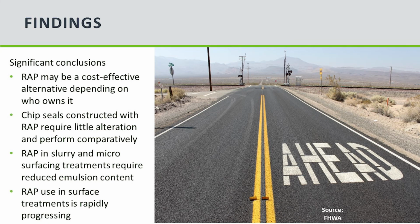Overall findings, I think the point's been emphasized throughout that the recycled material can be a cost-effective alternative to virgin aggregate. In some cases, it depends on who owns the aggregate, and if the agency doesn't own it, can they get a competitive bidding process for the use of wrap versus the use of virgin aggregate? And in some cases, there may not be some available because it goes into hot mix where it generates a better return, but in others it is available.